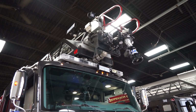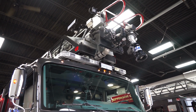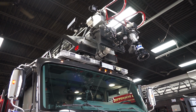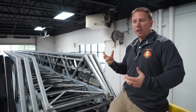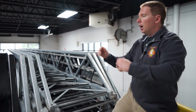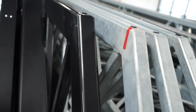Talking about what's up top on the tip of the aerial real quick, we've got a TFT tip, and it should put out 2,000 GPM. It's fully automated, so we don't have to be on the tip to operate it. All right, so we've moved to the turntable of our ladder. Again, this is our 109 straight stick. Up here you can see that we chose to paint the outside and leave the inside galvanized, again, so we can show off that durability of the galvanization process.